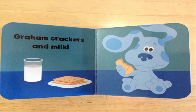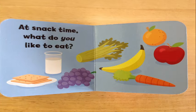This is the great part here. At snack time, what do you like to eat? You get to share now, my friends. What would you like to eat? Do you like a graham cracker? Do you like milk? Do you like grapes? Do you like celery? Do you like a banana? Do you like an orange? Do you like an apple? Or do you like a carrot?